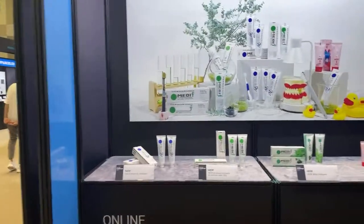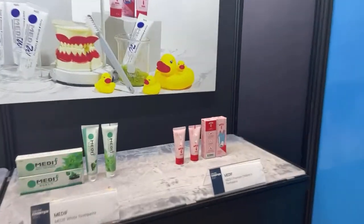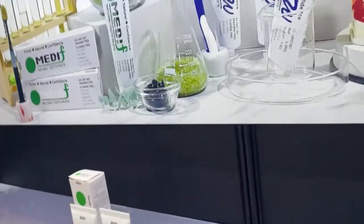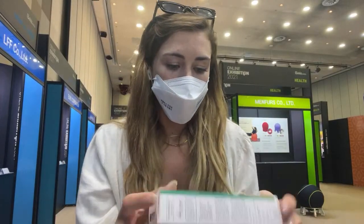Different natural brands. Oh, is this a cute little children's one? That's so adorable. Does it have fluoride? That's a really good question. Let me look. A lot of the toothpaste in Korea actually don't have fluoride. Do you guys like fluoride or do you not like fluoride? I think I prefer toothpaste that has fluoride just because I like the taste of it.